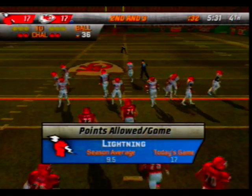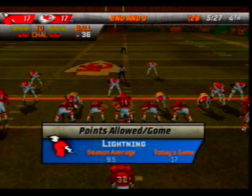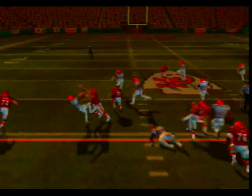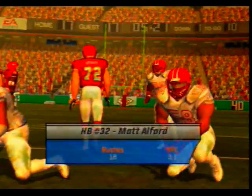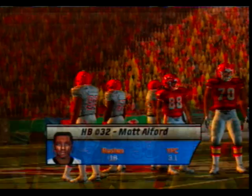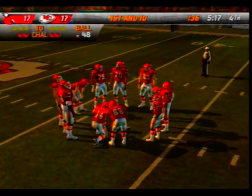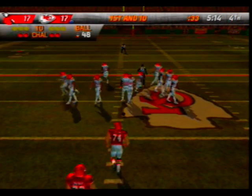It's second down and three to go. Ball on the 36-yard line. Only one man in the backfield. He gets the count. Strong move. Number 42 is there on the stop at the 48-yard line. Alford pushing his way through the would-be tacklers. He picks up solid yardage. Ball on their own 48.